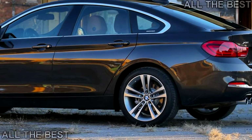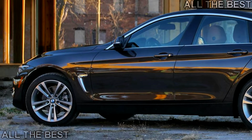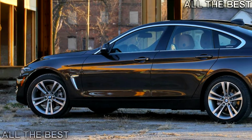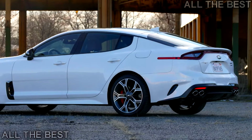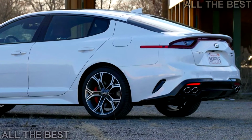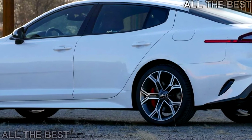BMW conservatively rates the 0 to 60 time as 5.6 seconds, and the 4 Series wins out in terms of the response and smoothness of its 8-speed automatic transmission. Oh, and, not for nothing, the smaller BMW 4 is much more efficient than the Kia V6, netting 23 miles per gallon in the city, and 33 on the highway compared to 19 and 25, respectively, for the Stinger.